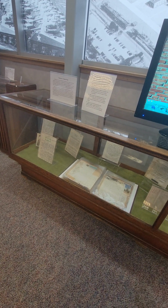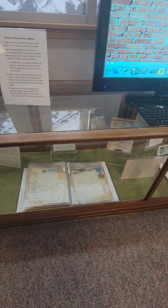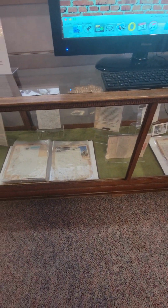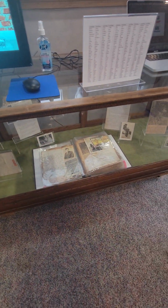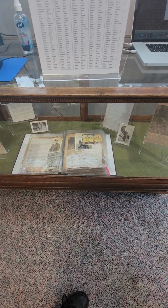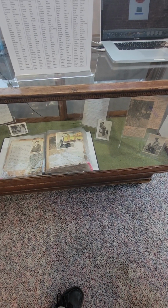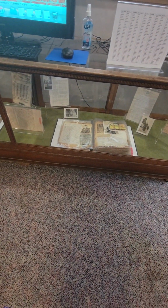Wartime Museum. These are letters from World War I, World War II, Vietnam era. All this stuff is really old, really cool looking stuff. A lot of the letters from the war did not make it. Most letters just didn't get back because planes were shot down. Soldiers didn't live long enough to get the letters out. Mail carriers also had the same problem as well.